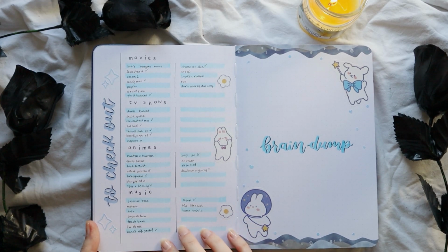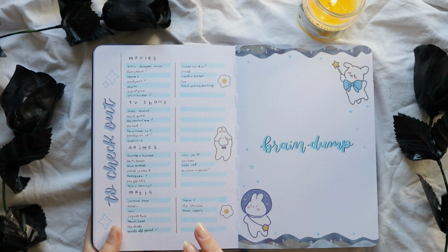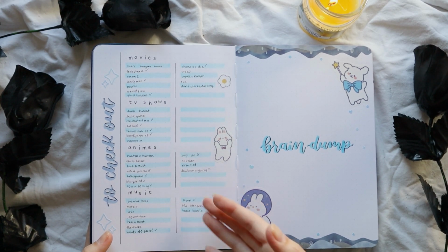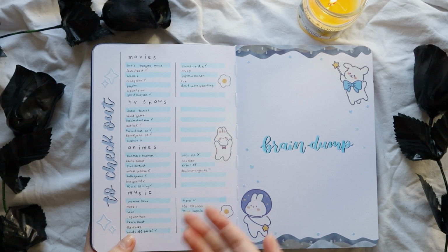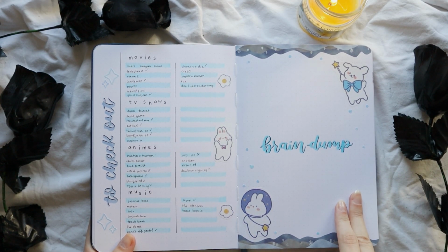And then I have my to check out page with different movies, TV shows, animes, and music. Actually, I really like this page, even though I didn't really look at it that much, and some of these TV shows and movies are still in my other bullet journal because I haven't watched them. It's just not a page that works for me that well. It was fun at the time, but I never used it, as well as my brain dump page.